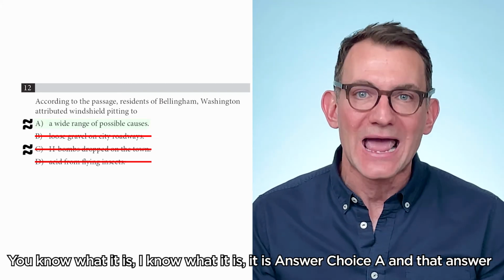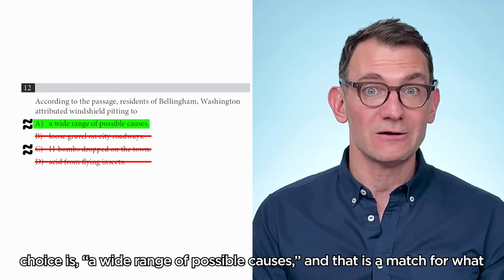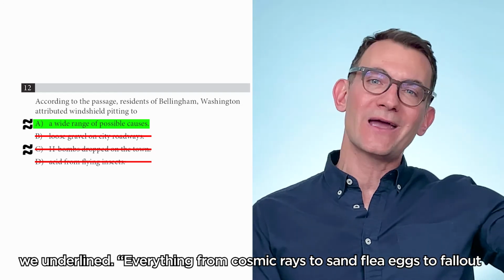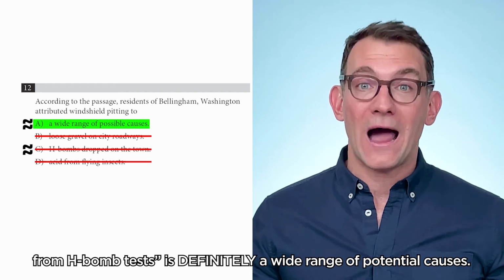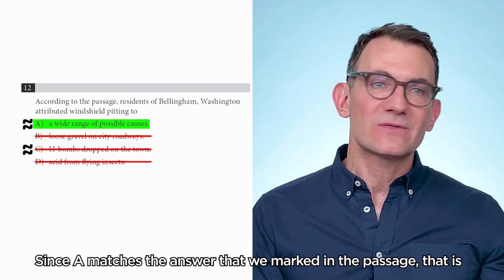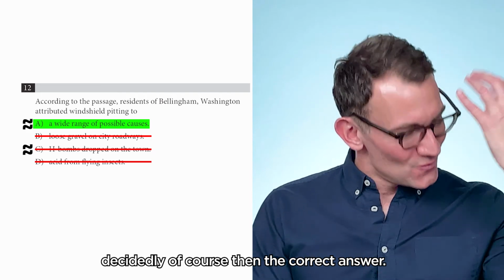It is answer choice A, and that answer choice is a wide range of possible causes. And that is a match for what we underlined: everything from cosmic rays to sand flea eggs to fallout from H-bomb tests. It is definitively a wide range of potential causes. Since A matches the answer that we marked in the passage, that is decidedly, of course, then the correct answer. We should feel good about it, my friends.